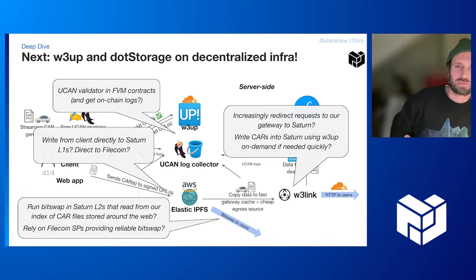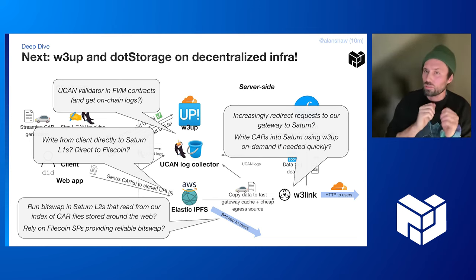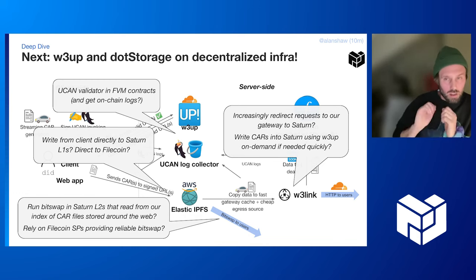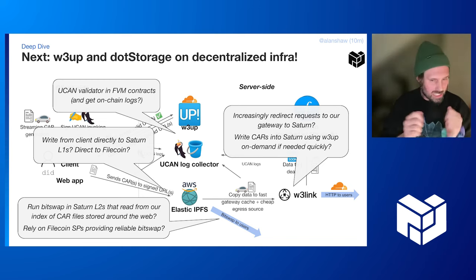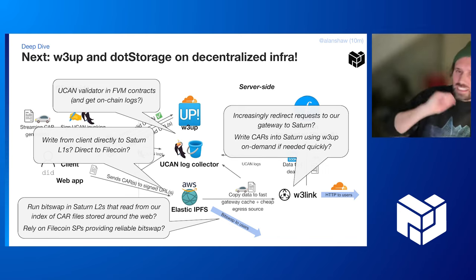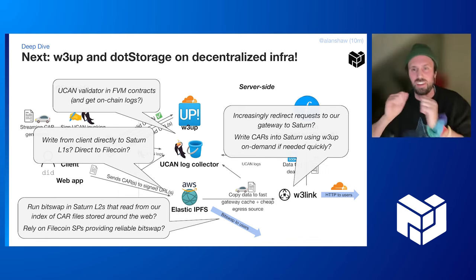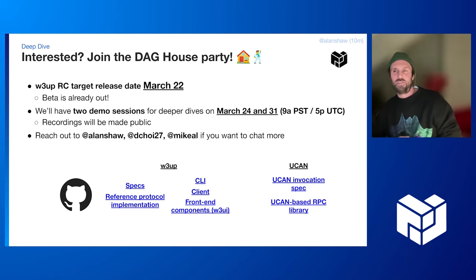So wrapping up, hopefully. Up next for w3up is that we've built this UCAN-based auth protocol so we can run w3up on decentralized infra as well. DAG House will be doing this a lot with our products, but based on your users' needs, you can use w3up whenever you need to and get the UX benefits it provides. Some of my favorite ideas that we're hopefully going to get to are writing uploads directly to Saturn L1s or Filecoin SPs, and UCAN validation and receipts on chain using the FVM would be super rad. So I'm really excited for some of this stuff that is literally opening up for us to take advantage of.